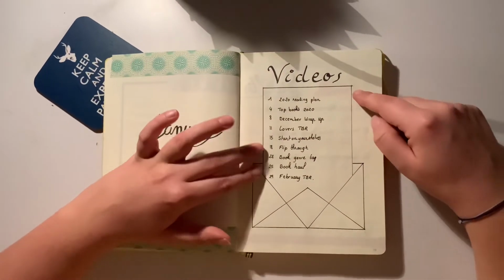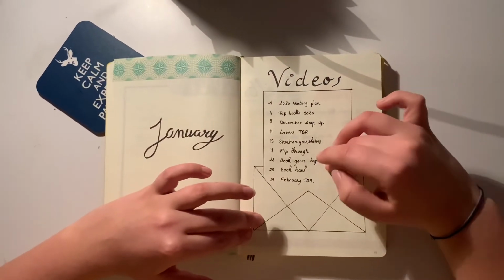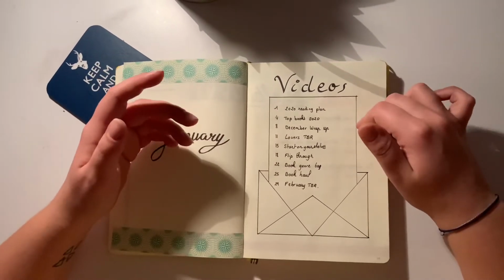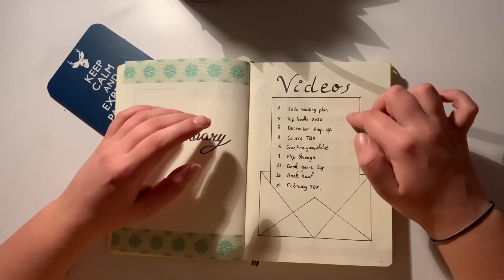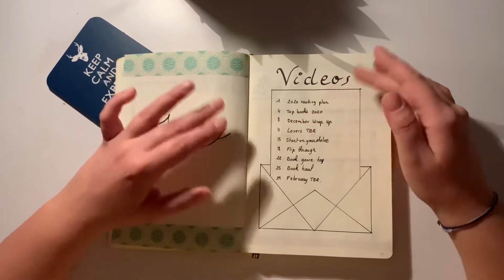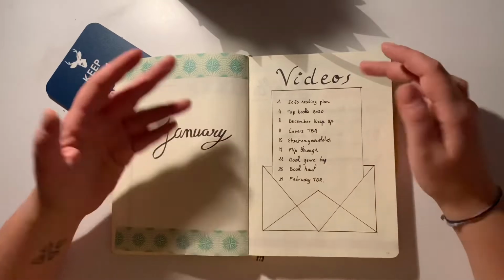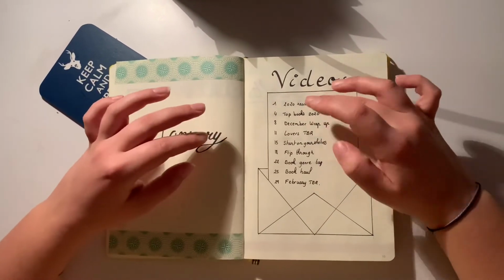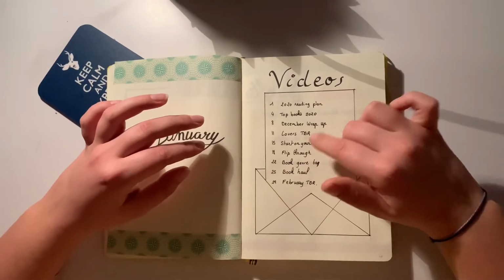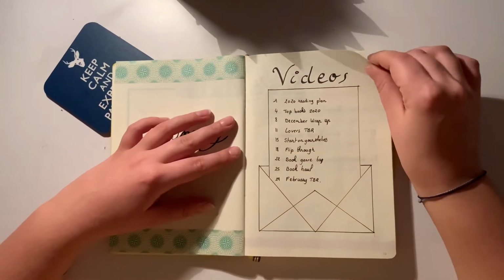And here we have all my videos for January. I wanted to put it in here also because it will be easier to track. I'm going to put every time when it's filmed, edited, and published. I can see what I need to film, what I need to edit, because in order for me to publish 2 videos per week, I need to be organized, and this is going to help me.